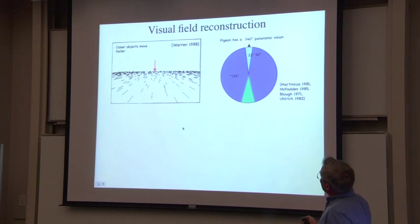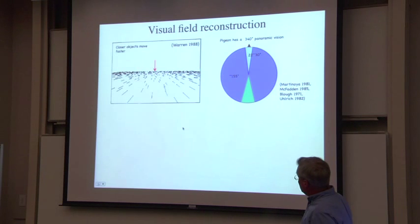Pigeons and many birds have very broad monocular fields. So the total panoramic vision of a pigeon is about 340 degrees. This is their blind spot back here, only 20 degrees. They have a very small binocular vision, so they don't really rely on stereopsis to get depth perception. We think they rely on expansion and looming and measure of optical flow to get relative depth perception.